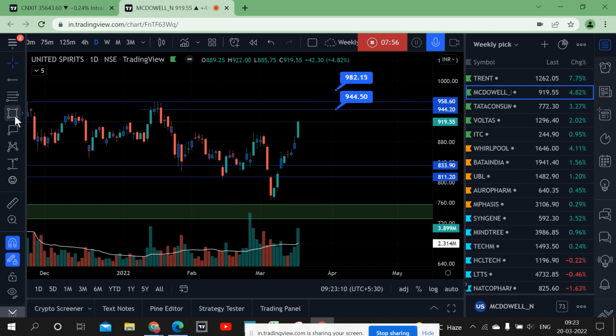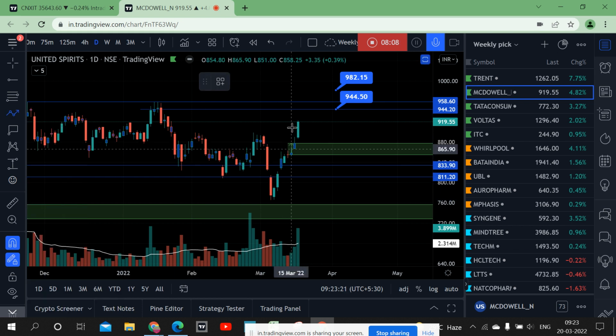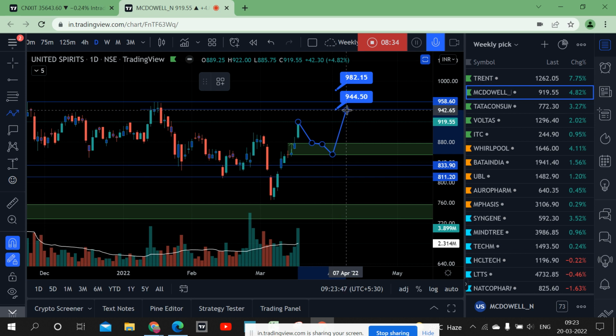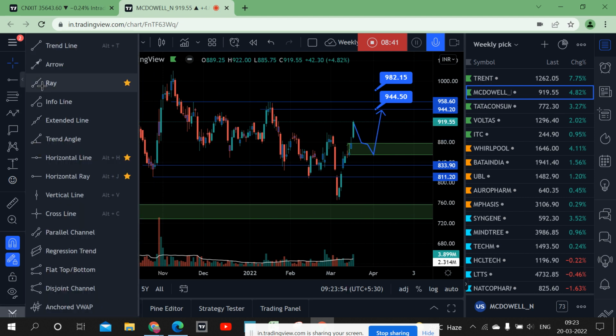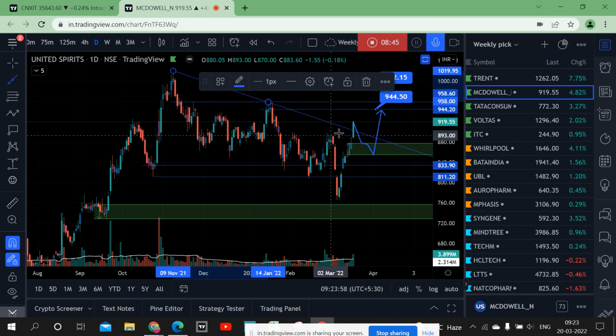Anyone who wishes to do positional or swing trading, if the market comes back to this range, it's a good buy once again. We may see 944 immediately, either tomorrow or the day after. Even if it comes down to the 878 range, 878 to 855 is a very good buy, keeping a stop loss at 848, and you can aim for a target of 942. So this is my second stock. There is more confirmation: it has made a trend line breakout with good supporting volume, which is above the average volume.